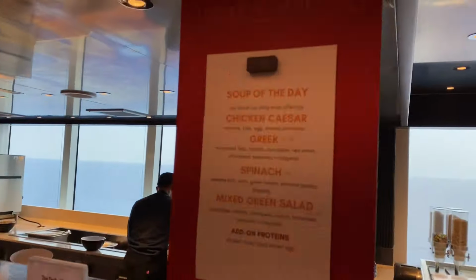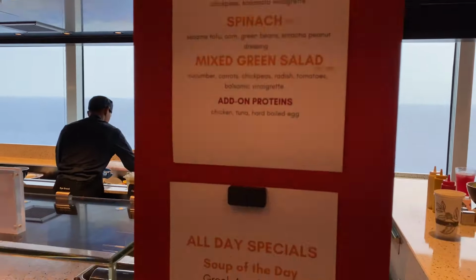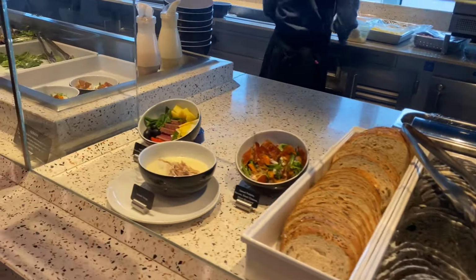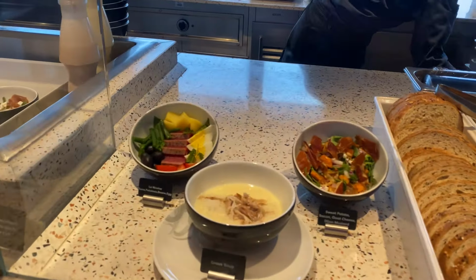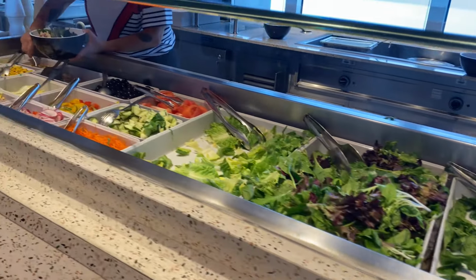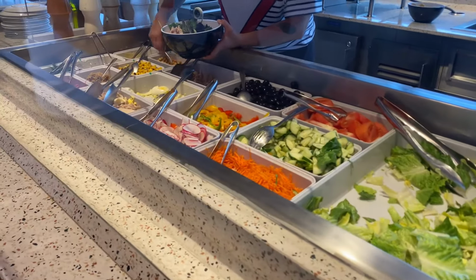And we're going to come this way. Here are their daily specials right there. Then you come over this way, and that's some of their salads right there, pre-mades, or you can make your own right here, and they do a fantastic job.